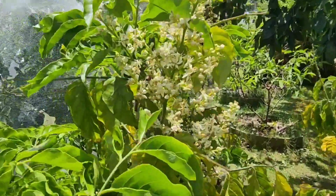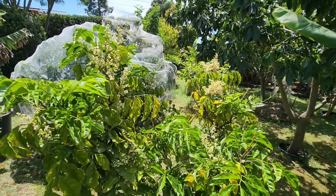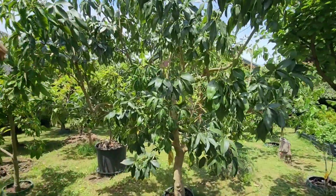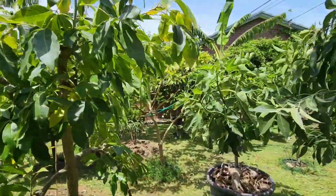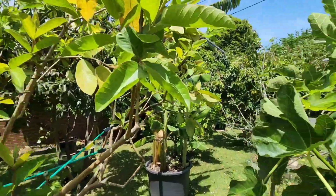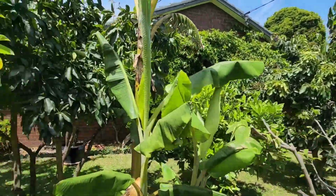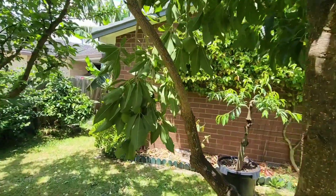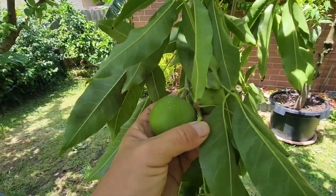Guys, you have to be like a scientist growing fruit trees. It's like a scientific work. The needs of every tree. It's like having people from around the world eating at your house, and everyone wants a different kind of dish. I'm Indian. Can you give me Indian food? I'm Chinese. Can you give me Chinese food? I'm from Africa. Can you give me African food? So that's what it's like growing different trees from different parts of the world, from different climates.